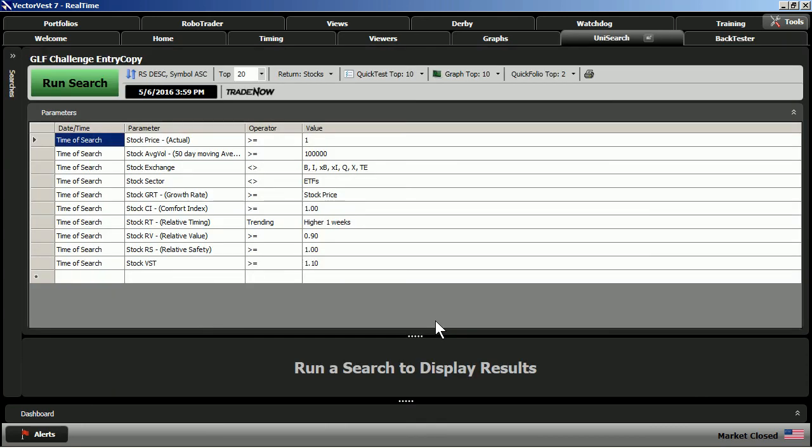GLF search, of course, begins with that RS descending sort that was required, along with our minimum requirements of $1 price actual and 100,000 shares of average volume. Also our common filtering of the minor exchanges. We've eliminated all of our ETFs in the sector. And now we get to the meat and potatoes. We're looking for stocks that have an earnings growth rate greater than or equal to the stock's price. That's a little unusual. Comfort index greater than or equal to 1.